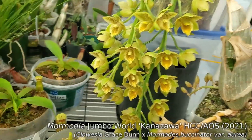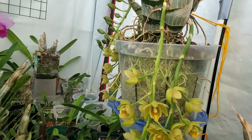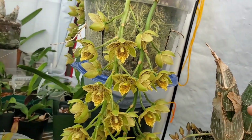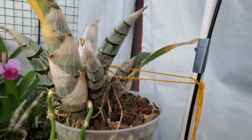Modia Jumbo World is, well, it has 3 spikes in full bloom and then a 4th spike that was quite a bit behind the others. So I have a feeling that the older spikes are going to be fading before that one starts blooming out.